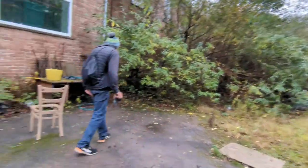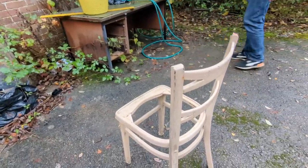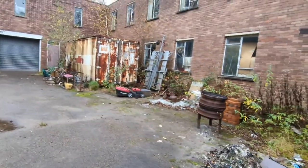Someone was maybe coming out here sitting on the chair for a fag, but obviously not, because there's nowhere. It's just weird that one night. Very strange.